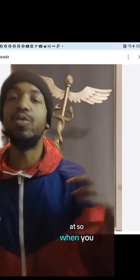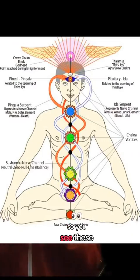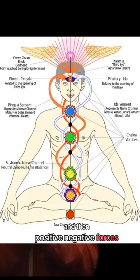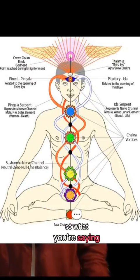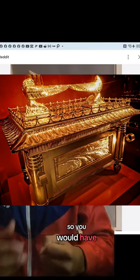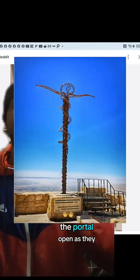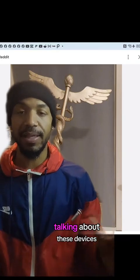So when you look at this, you really look at like this is symbolism, right? Because you see the two snakes, but the two snakes are actually two coils. So you see these two coils. This is always talking about the balance of positive and negative electricity, and then what you call magnet, and then positive and negative forces, my bad. And then you have electricity coming down the center, and you talking about these poles. This is polarity. So what you're saying is this is actually a device that is used to sustain the portal open. So you would have the Ark of the Covenant being the generator, and this would be like a capacitor or something, the ability to keep the portal open as they need to go through the portal. That's why he said, thy rod and thy staff comfort me. So that's what that really is when you're talking about these devices.